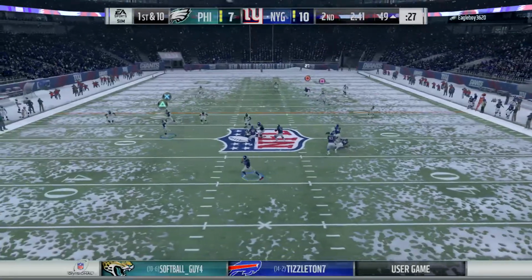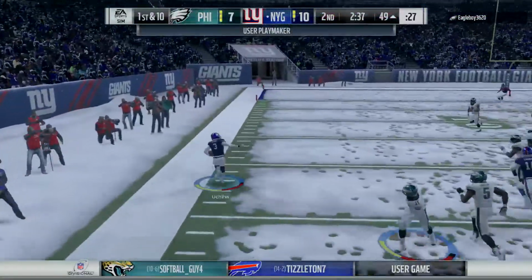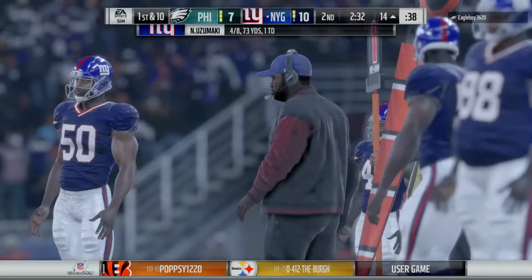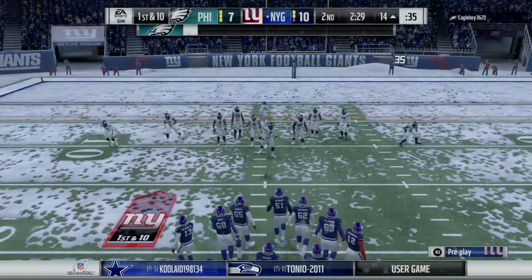Action here on first down. Being chased out left, he's going to find his running back. It's complete, and he is taken down deep in Philadelphia territory. And that one results in 35 yards.